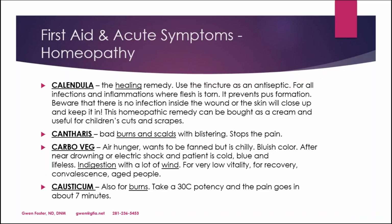Calendula is one of my favorite acute remedy herbs. It says the healing remedy. Use the tincture as an antiseptic for all infections and inflammations where flesh is torn. It prevents pus formation. Beware that there's no infection inside the wound or the skin will close up and keep it in. This homeopathic remedy can be bought as a cream and useful for children's cuts and scrapes. What that means is that you would use calendula and also maybe witch hazel, which are good remedies to have on hand to make sure there's no infection.